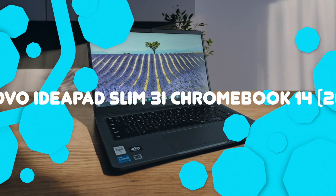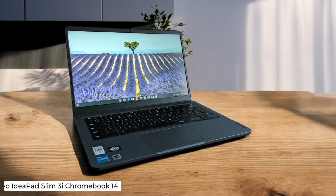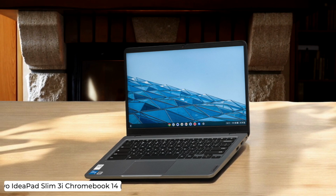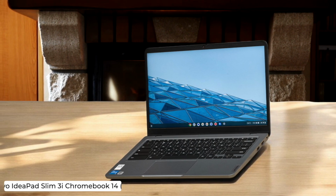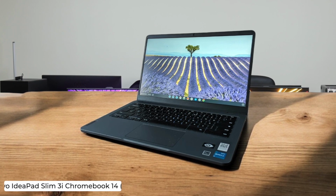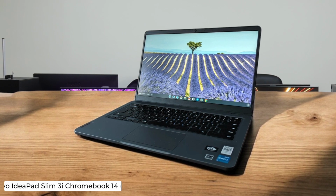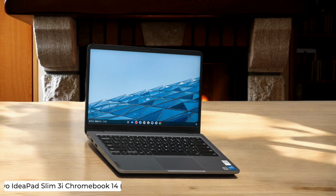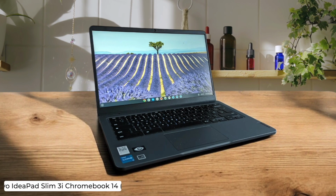Lenovo IdeaPad Slim 3i Chromebook 14 2023. This sleek 14-incher is like the Clark Kent of Chromebooks. Looks fancy, but don't expect any superpowers. The Intel Core i3-N305 and 8GB RAM combo is like a decent cup of coffee. It'll get you through the day, but won't blow your mind. The 1080p IPS display is sharper than your ex's comments, but about as bright as a goth kid's wardrobe. Battery life is the real MVP here, lasting longer than your last relationship.